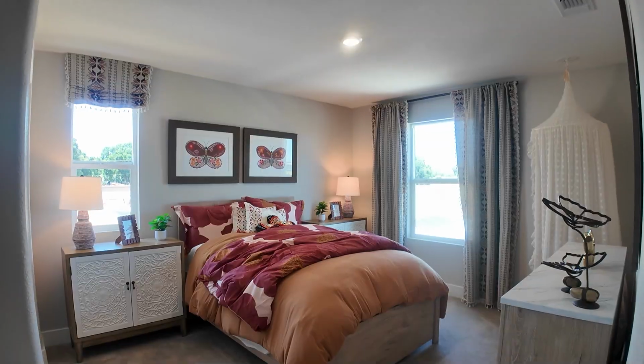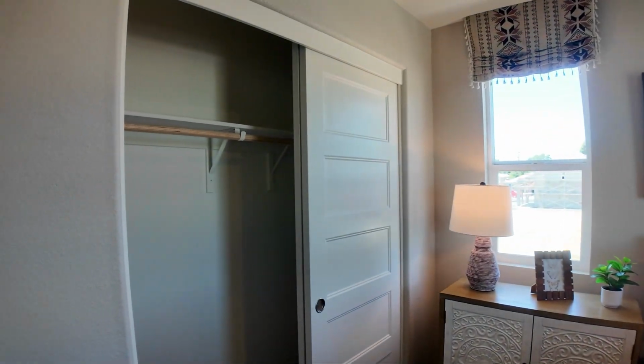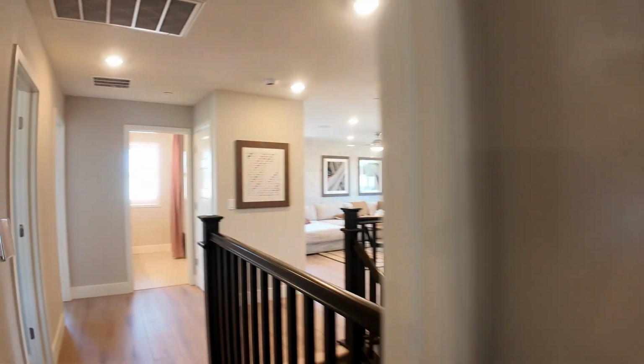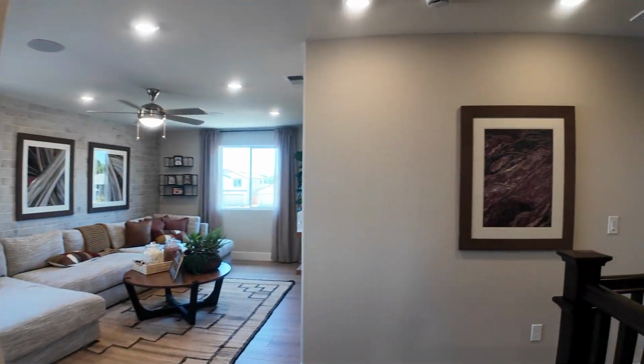All right, so walking next door to the guest bedroom, we have another guest bedroom. Let me flip you around. Another guest bedroom. This is at the front of the home, at the corner. No walk-in closets, but ample space for your guests or kiddos. And that is the top of the floor.